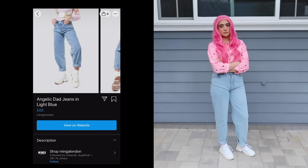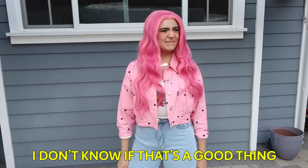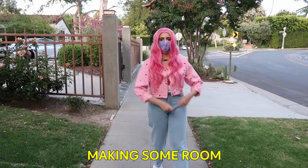Now, as for the individual items, there were some I liked better than others. The jeans, though pretty good quality, unfortunately didn't really fit. With the jeans, I can't tell if they're tight or if they're loose. No, it is dimensionally just way off, yeah. And they kept riding up as I walked around.